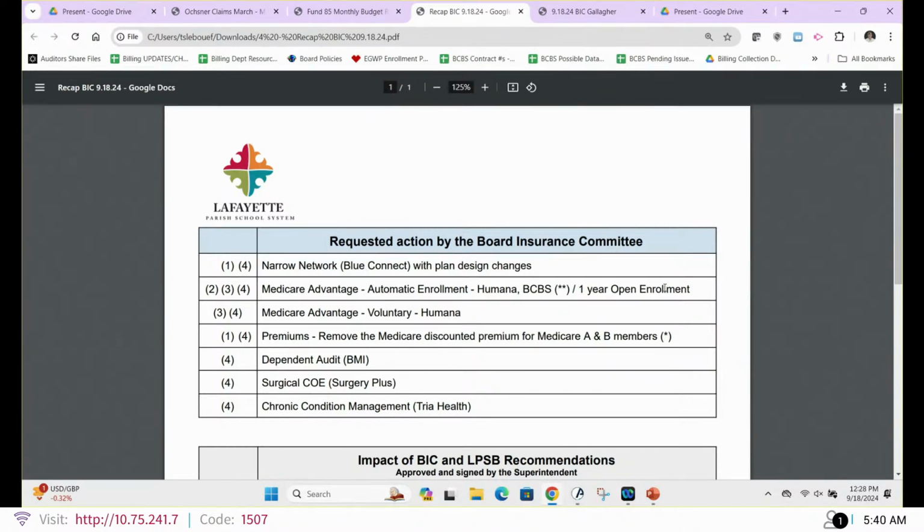So, should I go ahead with the motion here? Are you okay with that? Okay. I'd like to make the motion that we bring the narrow network Blue Connect with plan design changes to discussion to the board. And I'll second that. Okay, we have a motion and a second. Any public comment on this item?